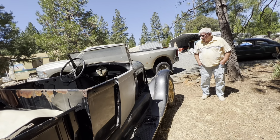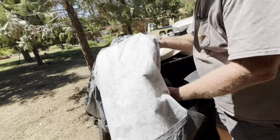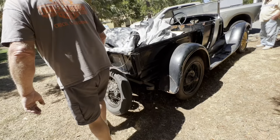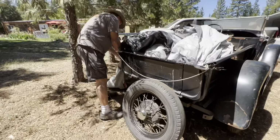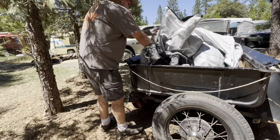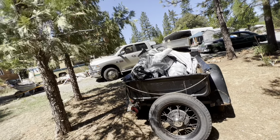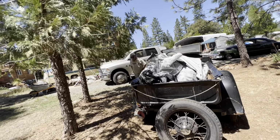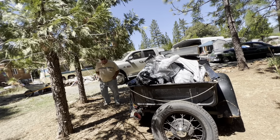At the swap meet? No, yeah. You know, it's iron. The metal's good on it. Doesn't look like that truck's ever been beat up. Even the tailgate's straight. It's not even bowed. That one's had a good life. A lot of them are just beat to heck.